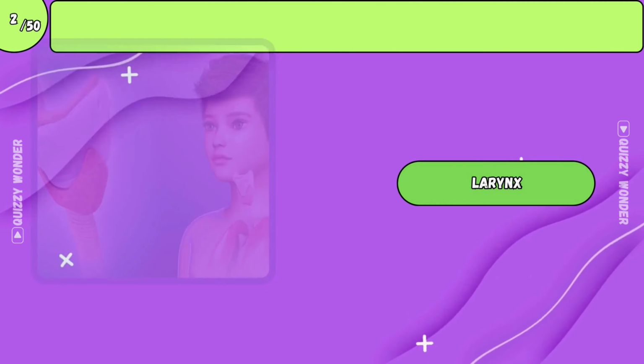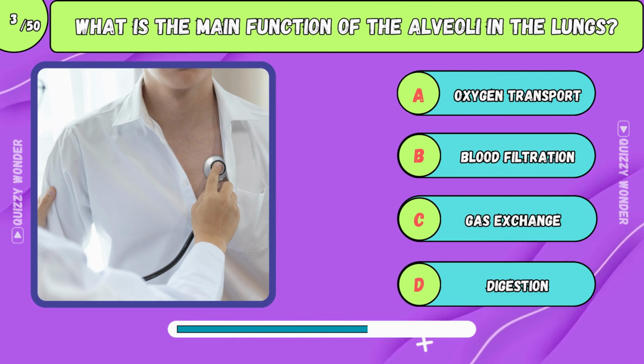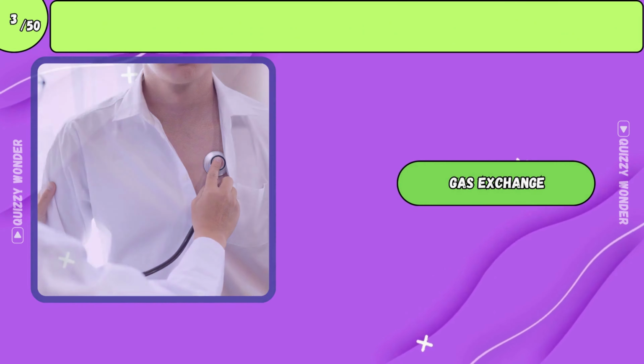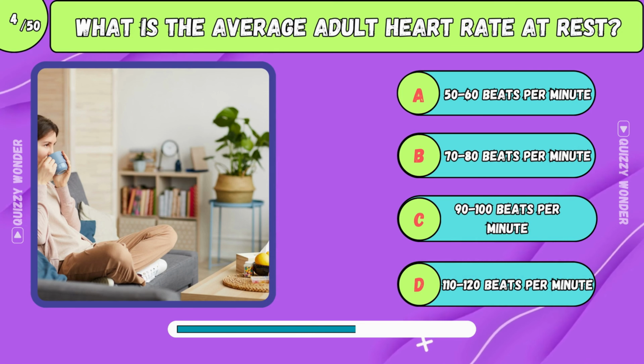It is the larynx. What is the main function of the alveoli in the lungs? Oxygen transport, blood filtration, gas exchange, or digestion? It is gas exchange. What is the average adult heart rate at rest? 50 to 60, 70 to 80, 90 to 100, or 110 to 120 beats per minute?